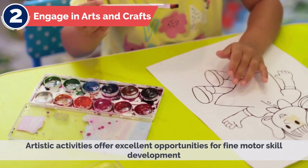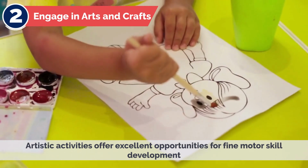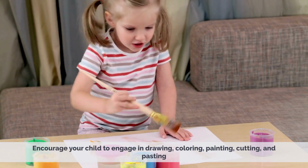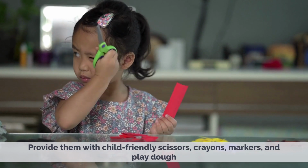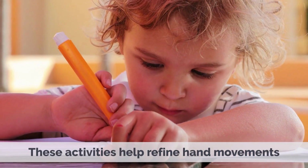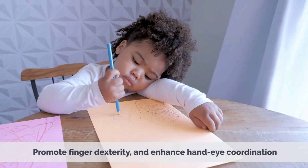2. Engage in arts and crafts. Artistic activities offer excellent opportunities for fine motor skill development. Encourage your child to engage in drawing, coloring, painting, cutting, and pasting. Provide them with child-friendly scissors, crayons, markers, and playdough. These activities help refine hand movements, promote finger dexterity, and enhance hand-eye coordination.